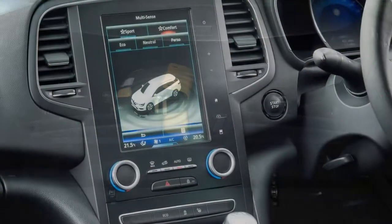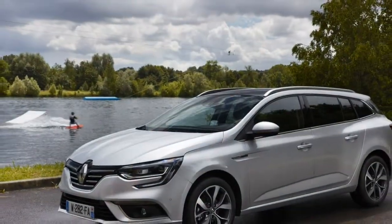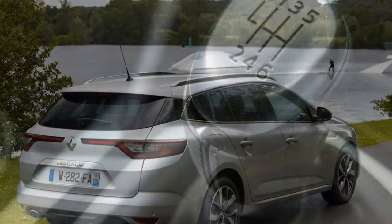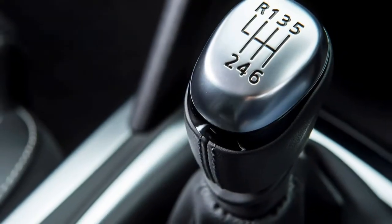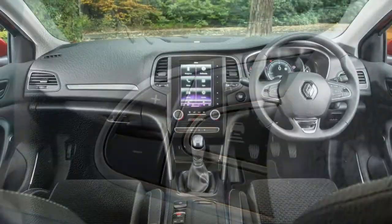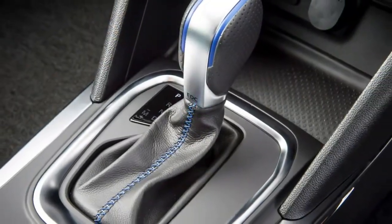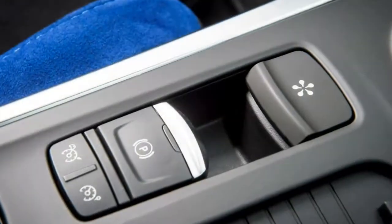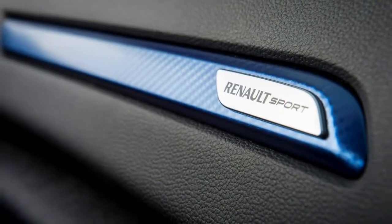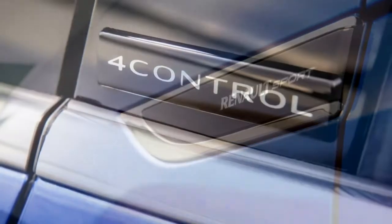Performance fans will look towards the 205, which has a 0 to 62 miles per hour time of just 7.4 seconds and a top speed of 143 miles per hour thanks to its 205 horsepower and 280 Nm of torque. The 130, as the name suggests, comes with 130 horsepower and can complete the 0 to 62 miles per hour sprint in 11.0 seconds, 11.7 seconds when fitted with the EDC gearbox, and reach a top speed of 122 miles per hour.